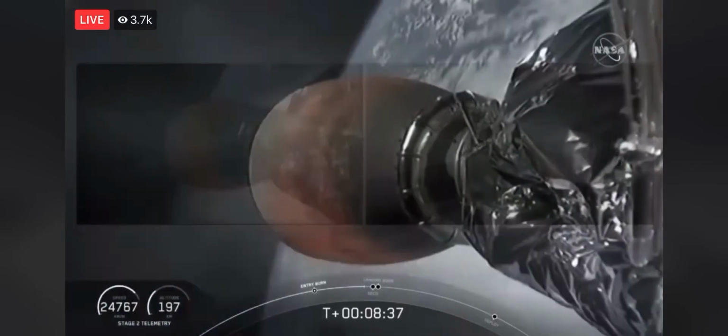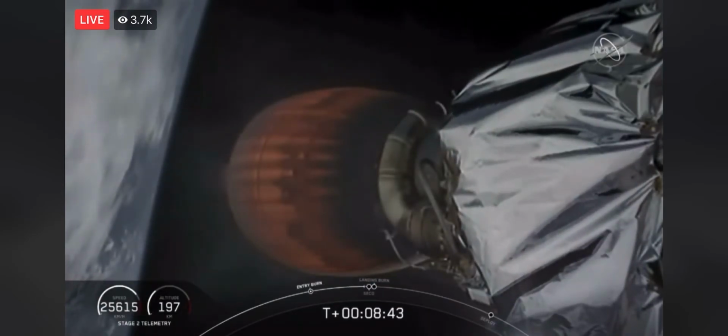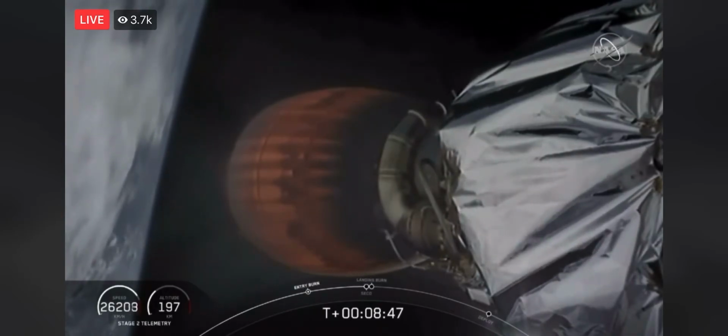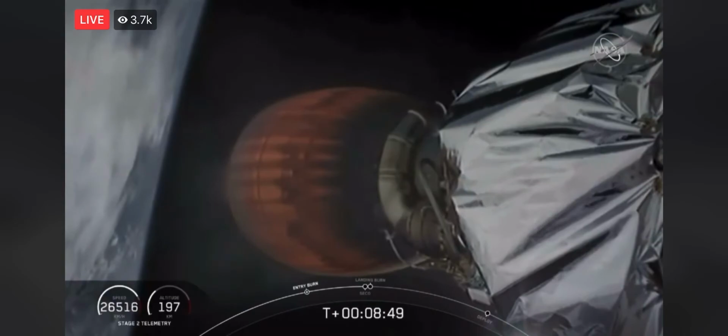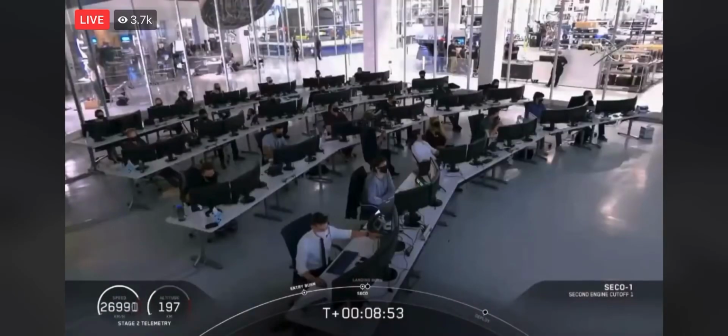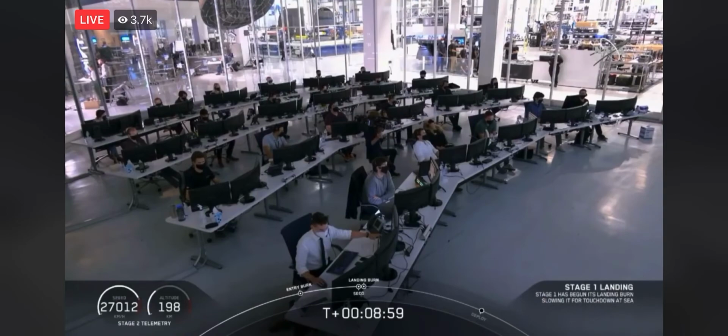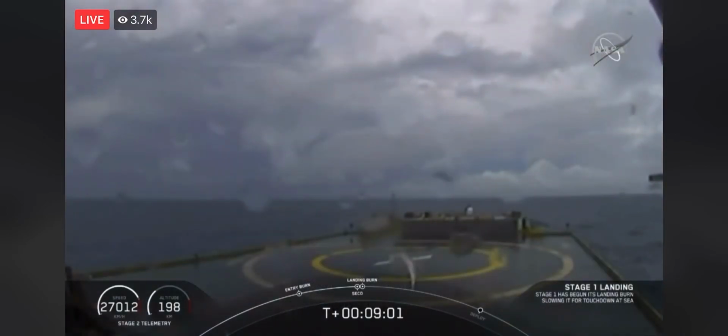Stage 1 entry transonic. Copy, Shannon. You heard Shannon, so that just means they're in their final abort zones. If they were to abort at this point, it would either be an abort to orbit or to land off the coast of Ireland. Standing by for Stage 1 landing burn startup confirmation. MVAC throttle step. MVAC shutdown. Confirmation of SECO, second engine cutoff.